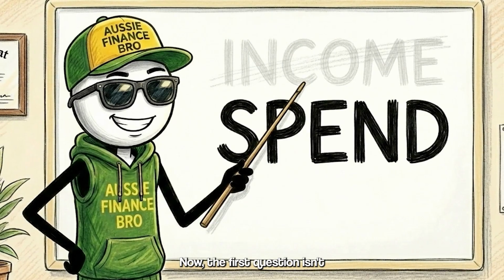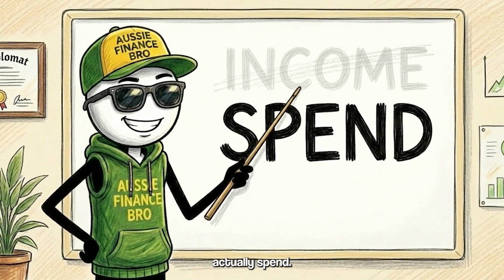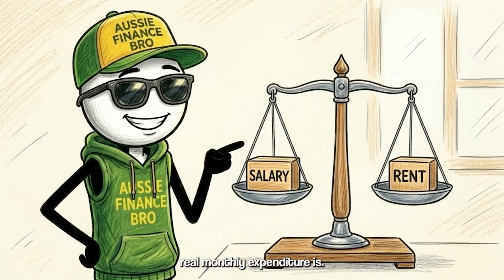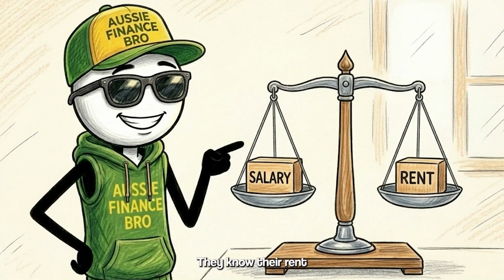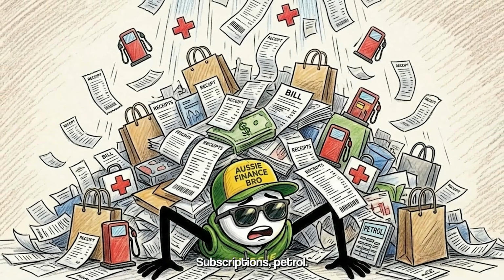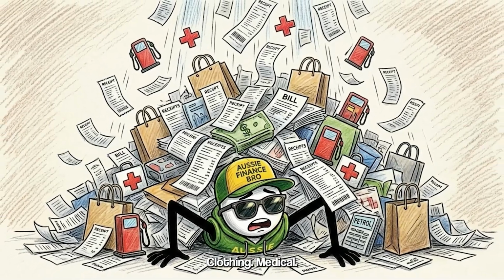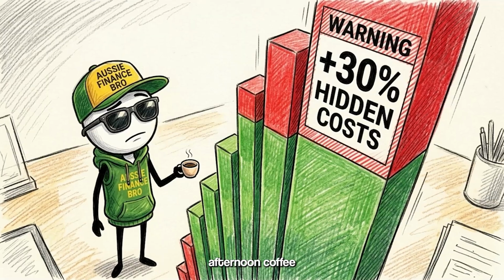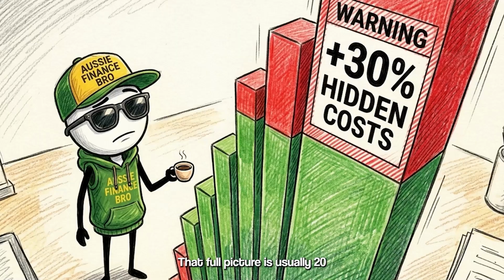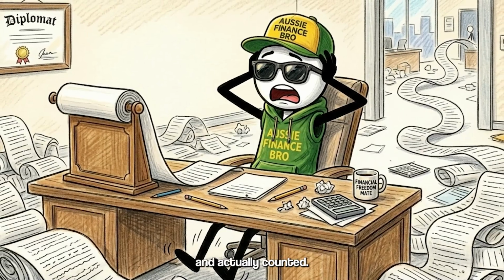Now, the first question isn't how much passive income you need, it's how much you actually spend. Most Australians have no idea what their real monthly expenditure is. They know their salary, they know their rent or mortgage. But the full picture, groceries, insurance, subscriptions, petrol, eating out, kids' activities, clothing, medical, the random Tuesday afternoon coffee that somehow becomes a daily habit, that full picture is usually 20 to 30% higher than people estimate when they sit down and actually count it.